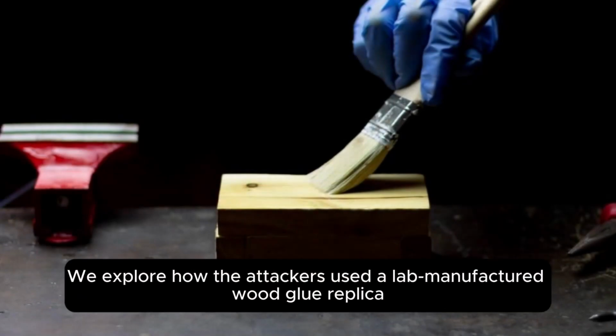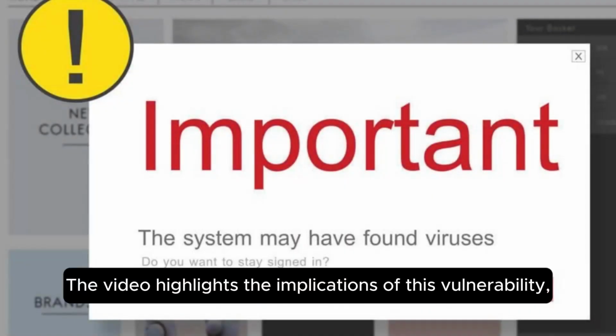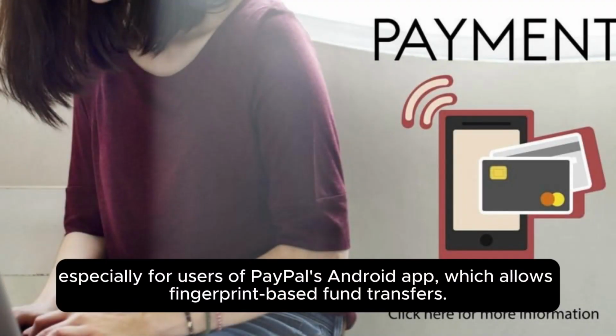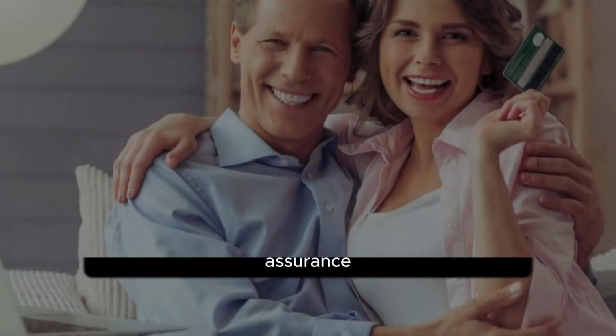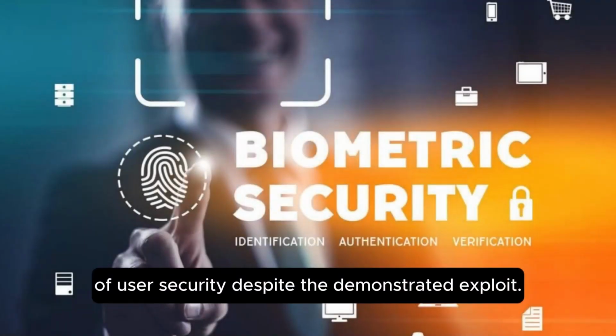We explore how the attackers used a lab-manufactured wood glue replica of a fingerprint to bypass the Galaxy S5 security feature. The video highlights the implications of this vulnerability, especially for users of PayPal's Android app, which allows fingerprint-based fund transfers. We discuss PayPal's response to the issue and their assurance of user security despite the demonstrated exploit.